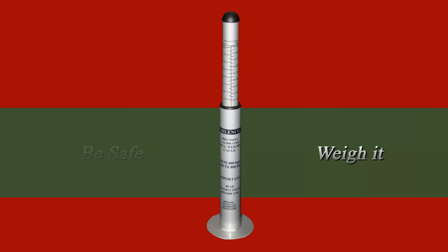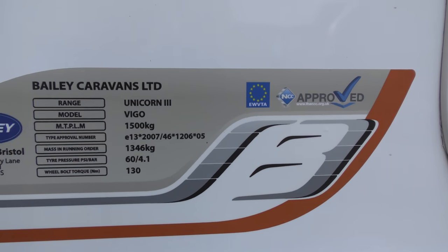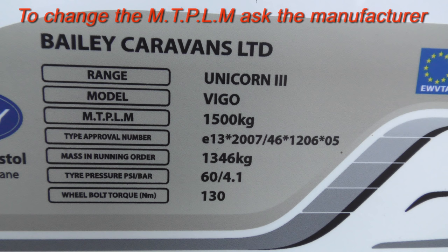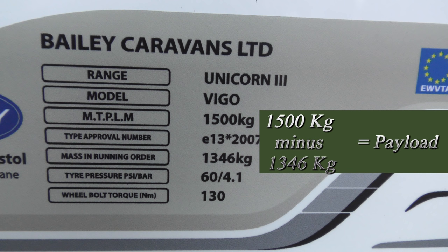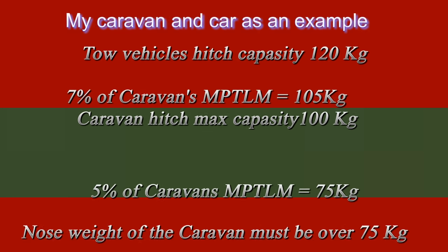Caravan manufacturers plate their products to attract buyers who they know are looking at the MTPLM weight and calculating if they can tow it with their car. If you want to sacrifice some of your caravan's payload, it is possible to replate your caravan to a different MTPLM capacity. This is both up or down, and this may help you to be within the law on your license. If you go higher or lower, say 100 kilograms, you need to add or subtract about 5 kilograms to the lower nose weight. In my case, the higher nose weight is set by the caravan's hitch capacity as previously explained.